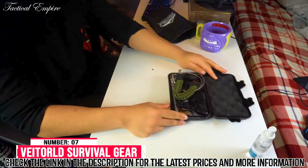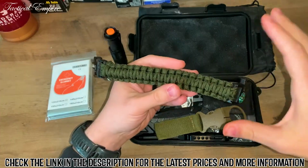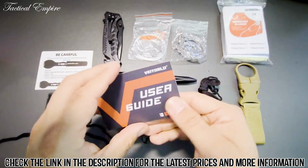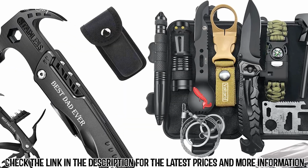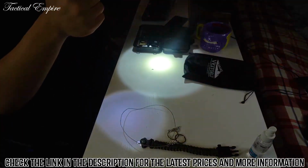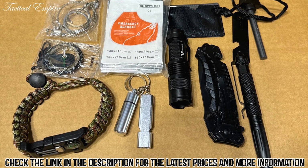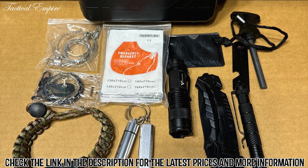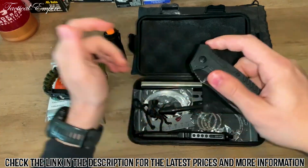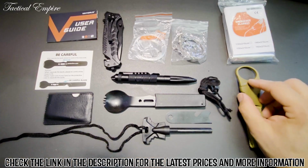Number 7. VEITORLD Survival Gear. The VEITORLD 12-in-1 Survival Gear Kit is the ultimate gift for outdoor enthusiasts, designed to be both practical and thoughtful. Perfect for Father's Day, this versatile kit includes a wire saw, water bottle clip, emergency blanket, Flintstone scraper, flashlight, and more. With all the essential tools packed in a compact waterproof box, it's ideal for hiking, camping, fishing, backpacking, or any adventure. This kit ensures you're always prepared for any emergency with gear that's reliable and functional.